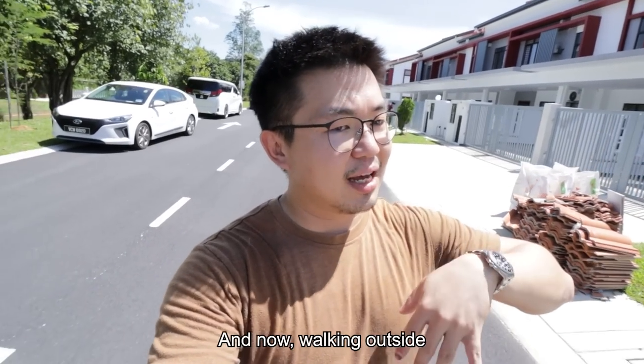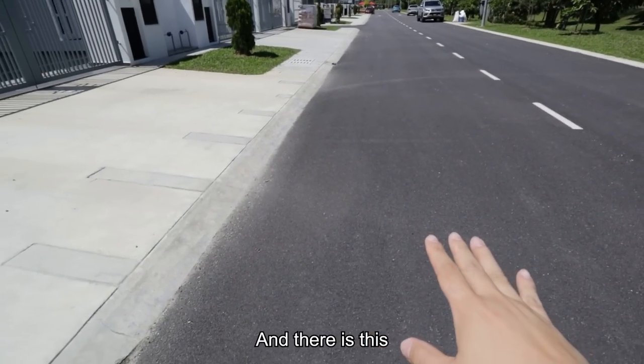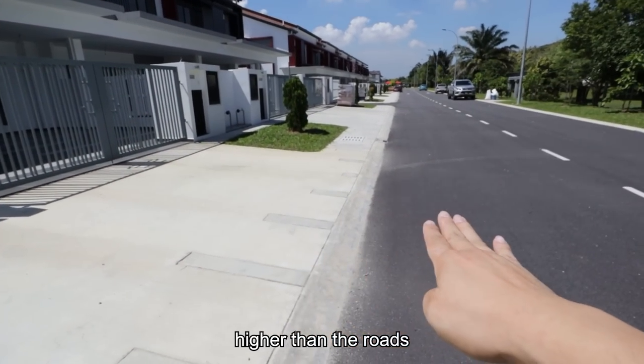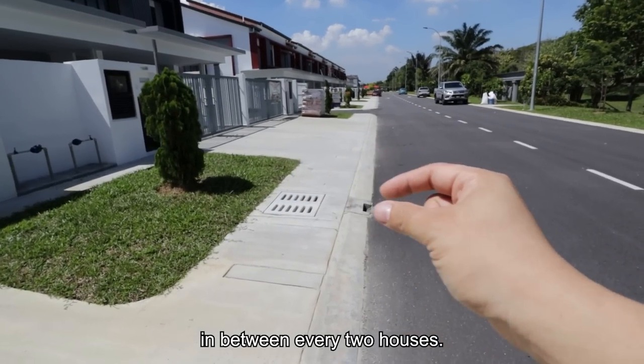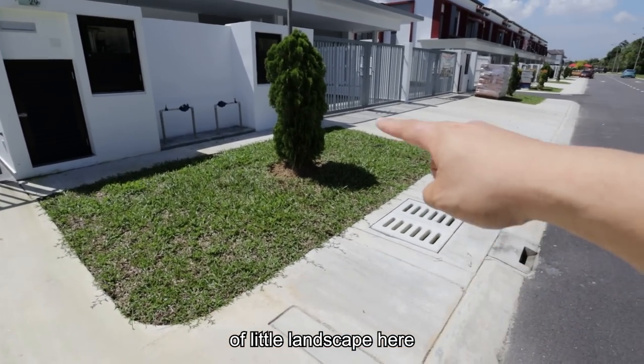And now walking outside, you will see a few things. The street lamps are nice, and there is this gentle slope into the house. So the house is actually higher than the road, and you will have the drainage system in between every two houses. So this will be the storm water drain, and there will be this patch of little landscape here.